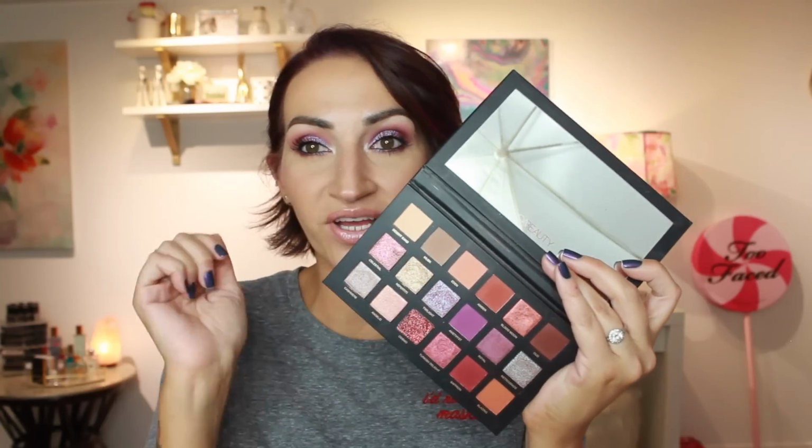Like I'll just do a super simple quick crease, slap one of these on the lid, black liner, and you're good to go. There's so many different things that you can do with this palette. You can do the purples, you can go more reddish orange, you can do a neutral, just a brown, gold. So yeah, I'm gonna throw in some swatches for you guys.